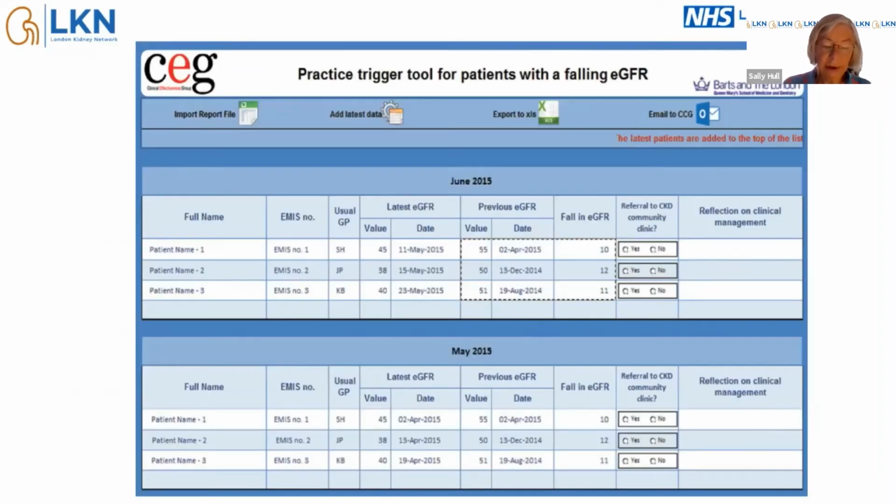This slide shows a practice-facing view of the trigger tool. You can see that on the left is the patient name, and then the next section shows the latest EGFR done that month, and the next bit shows the previous EGFR and the fall in EGFR, and it'll only flag this up if there's a fall of 10 or more. We encourage GPs to put in a reflection on their clinical management, and that bit can be stripped out and be used as an audit for their PDPs.